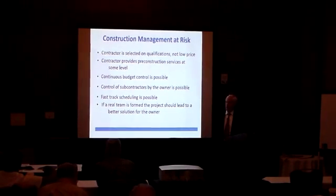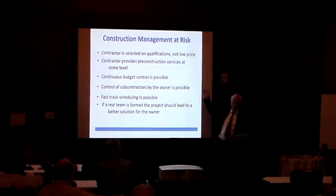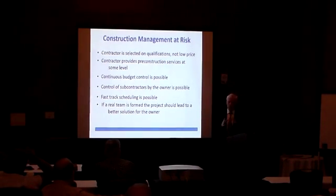I just want to mention one other benefit of this. If there's a project that requires a skill that only one contractor has, this is also a good way to go, because you're going to need to use them, and may as well use them in this fashion.